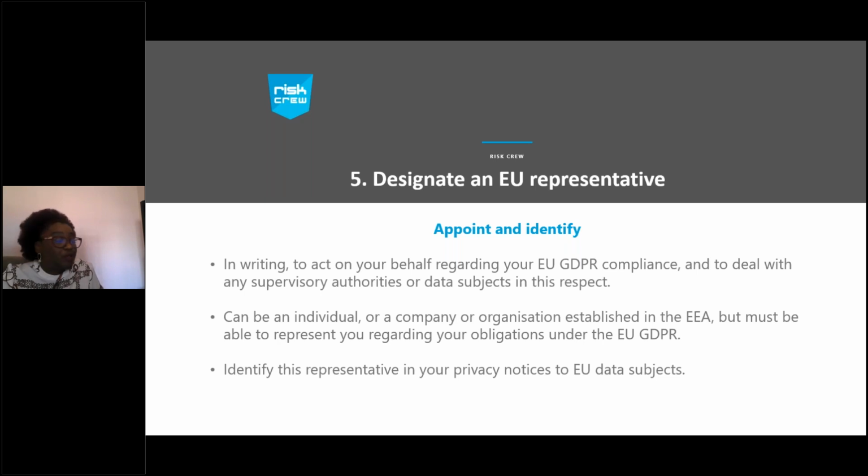But remember, you have to identify this representative in all your privacy notices to your EU data subjects, in your privacy policy, in your privacy notices on your website, everywhere, because that person must be identifiable and easy to reach. Anything concerning GDPR compliance will not be given to you, but to this representative whom you have authorized in writing. These details must be made readily available.